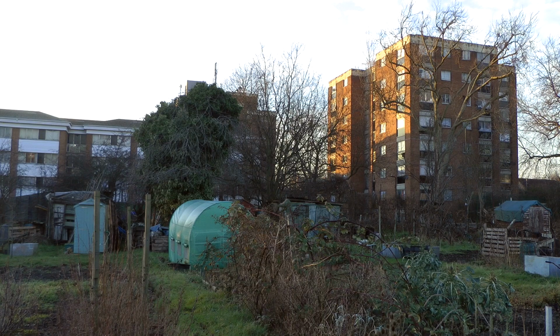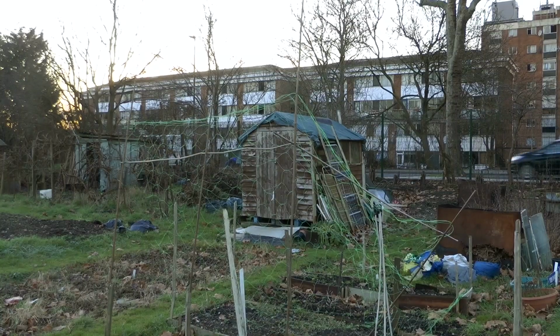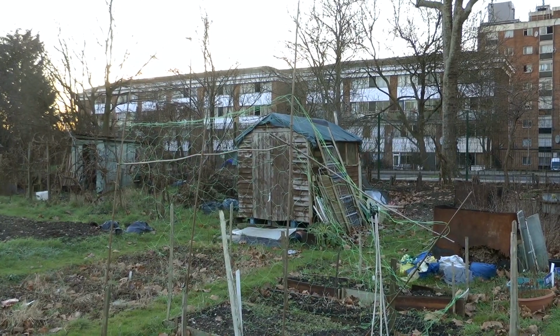Back in the 1970s, 1980s, we lost about 60% of the allotments here. Some of it was compulsory purchased and built on, and some of it was built on by the current charity. They wrote to us and said they actually want to now build on some more of this land, so we will lose another percentage of it. And obviously the plot holders here are very unhappy about that.